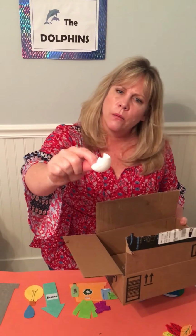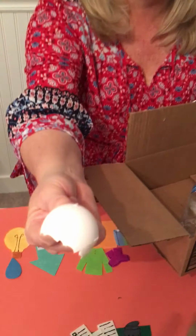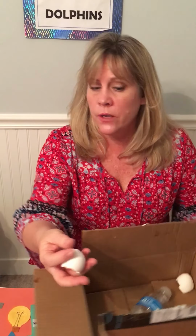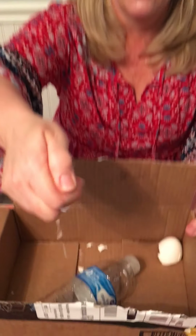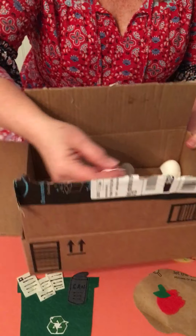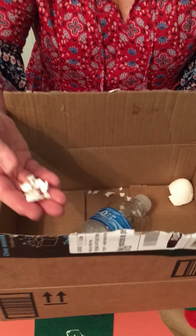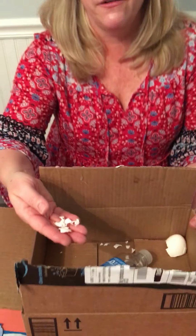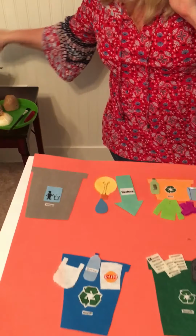And what are these? Eggshells. What do you think we can use eggshells for? First of all, the fun thing that you can do is, oh my goodness, isn't that fun? You can put them in the garden or your compost pile, because you know what? You know how you have to have vitamins to grow? These are vitamins for the garden and for outside, for the trees and the plants. And so all kinds of things you can reuse.